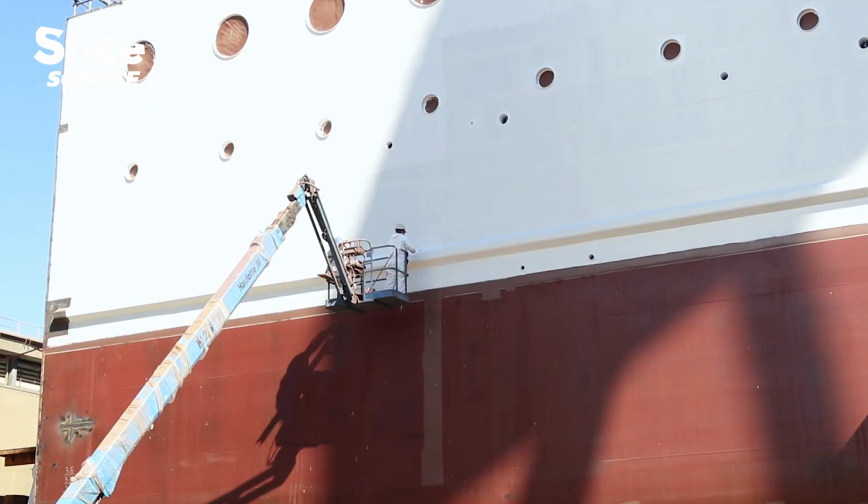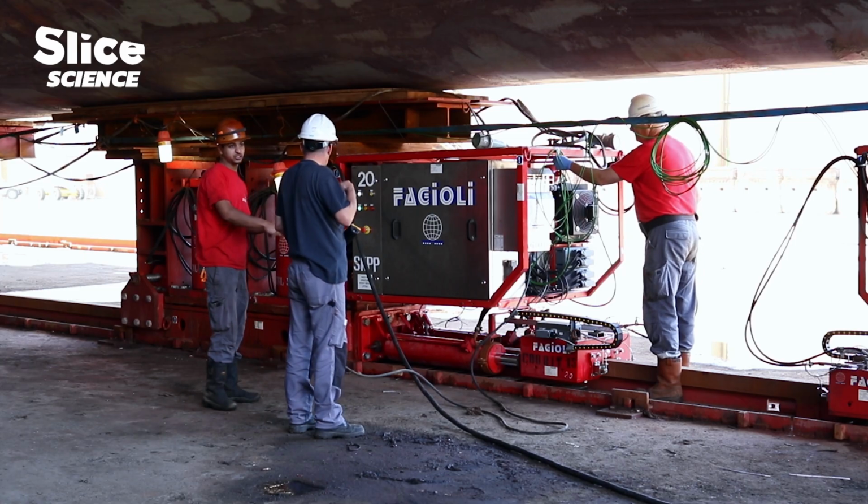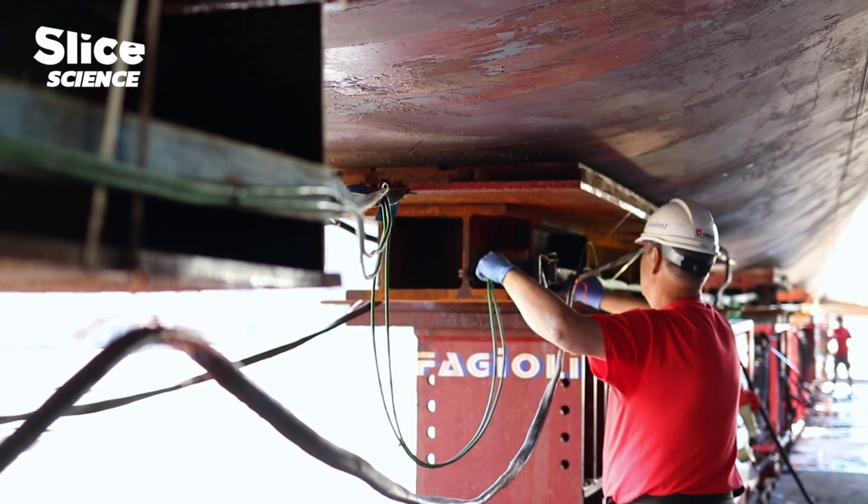Stretching an already massive liner takes equally huge lifting and pulling machines.